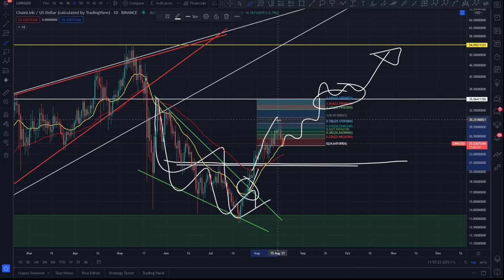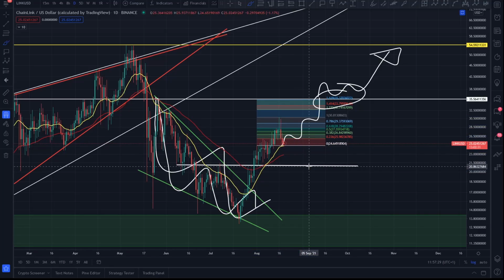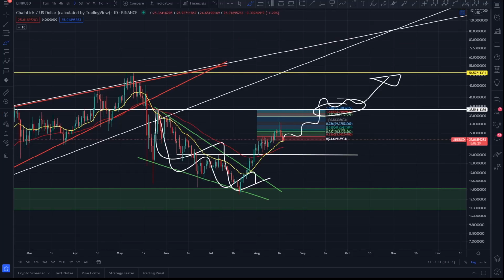Right now you run into resistance and you're rolling back looking for support, and you're holding support of the 20 at the moment. Now if you do lose the support, put some cheeky bids on the 55, which currently sits at 22.86.